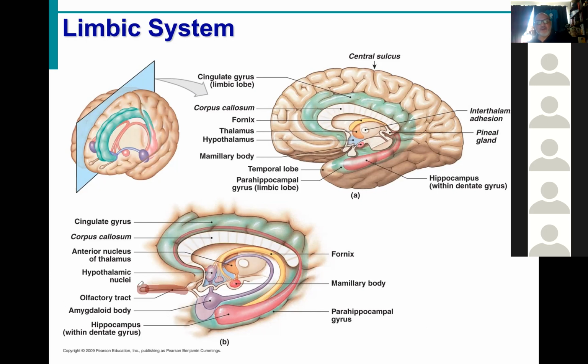It is indeed a cranial nerve, but the olfactory bulb and olfactory tract are associated with the cranial nerve, the olfactory nerve. But what do you think they do? Smell. Yeah, they give us our sense of smell.